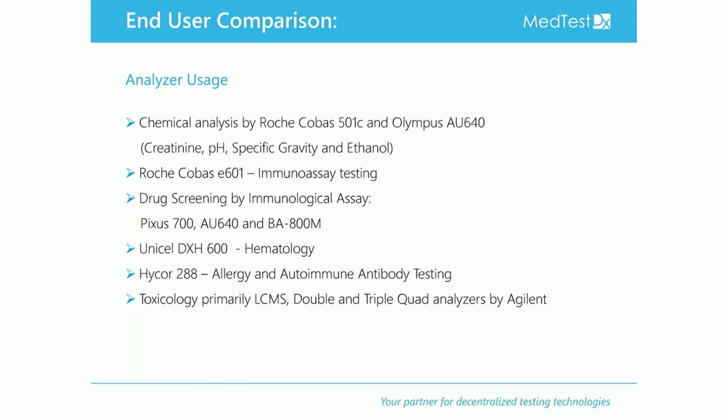For hematology, we use a very advanced analyzer that is almost like a, and I can't think of the word at the moment. Anyway, a very advanced hematology instrument that does white cell differentiation, which really increases our ability to do less manual testing after. Our HiCore 288s are for allergies. We have 6 of those.